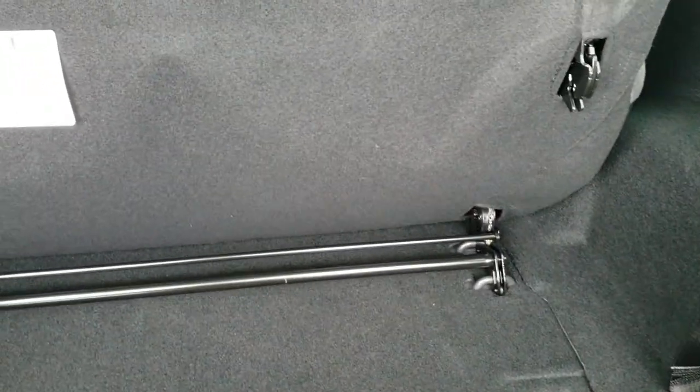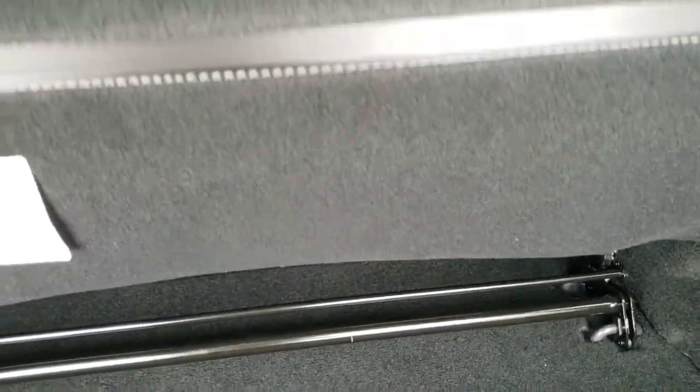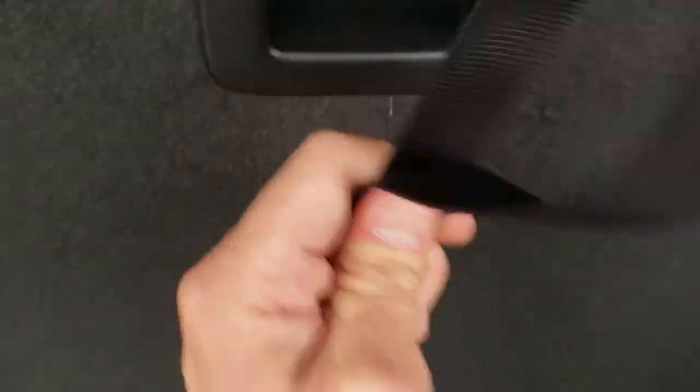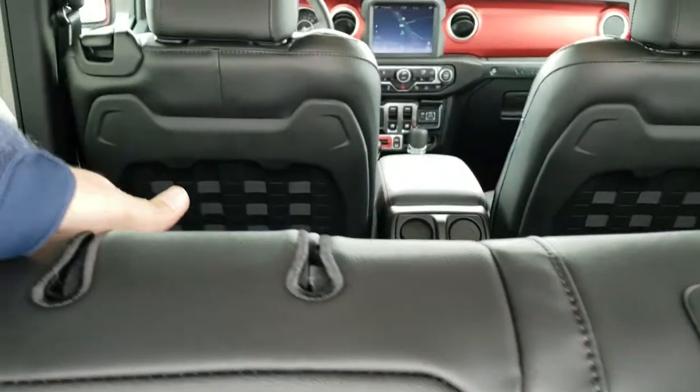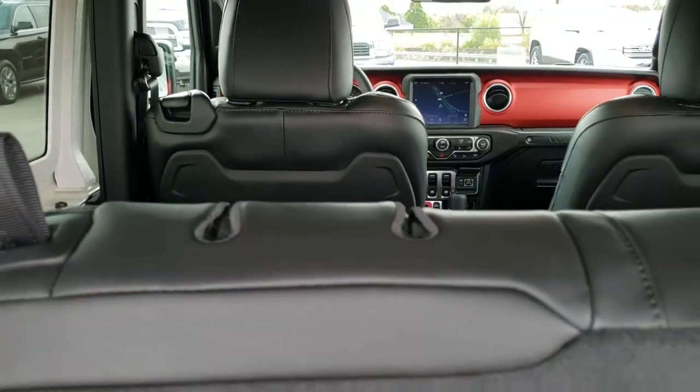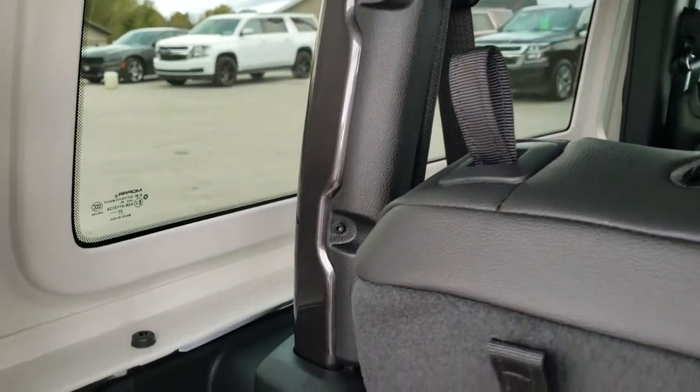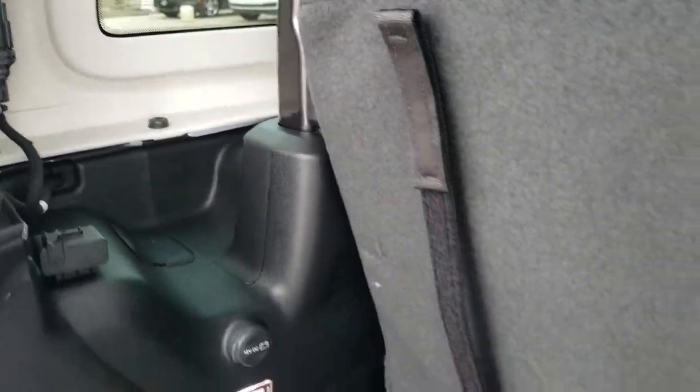And then to get this back down, you just kind of put it down like so, and then you're going to want to grab this strap once it's flat, and then that pulls it up and locks it into place. Notice that these headrests also go down. You can put those down with that strap right there. All the bars in here are color matched. You got 4 bolts on each side, 2 quick disconnects, and pretty easy to get these tops off.